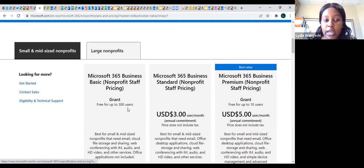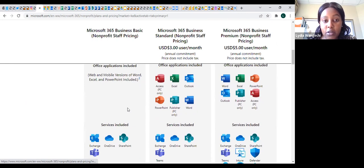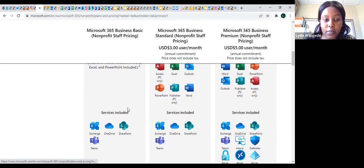And with this, you'll be able to get all the applications that come with Office 365. That is the Word, PowerPoint, Excel. You'll only have online versions of those. You'll not be able to download those on your desktop, but you'll also have the Outlook bit whereby you can access your emails on the browser. You'll also have SharePoint, you'll have OneDrive, and you'll have Teams as well. OneDrive comes with 1 terabyte of storage per user. So everyone in your organization will get 1 terabyte worth of storage for you to store your documents and for collaboration purposes.